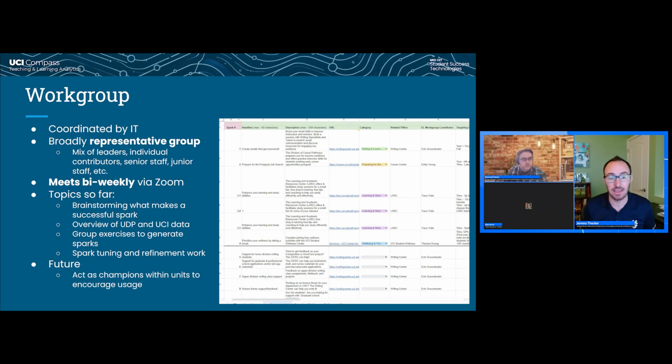We put together a work group that we call the Empowerment Library Work Group, creatively enough. It's actually coordinated by our IT group that's interfaced with, but that's implementing the tool. I'm actually the chair of this work group. And it's a broadly representative group of folks from all around campus, people who are involved in student success, people who we've picked out because they have specific knowledge about student success efforts, who have been engaged in evangelizing student success in the past, people who are in advising, people who are in the Writing Center.